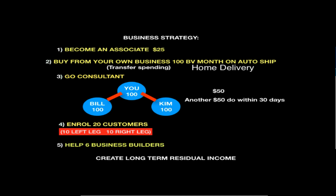So they're very generous. Now, what a lot of people do, let's go to number 4. What a lot of people do is they treat this business like a direct sales model, where they go out and enroll hundreds of customers, but you can't work with that many people. When you do that, you're not building depth, you're not helping your people, because you can't handle that many people. So what we suggest you do is just enroll 20 customers.